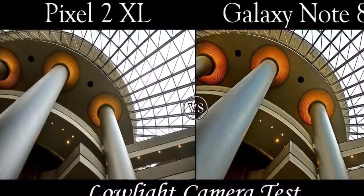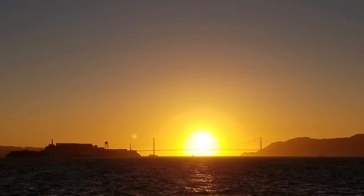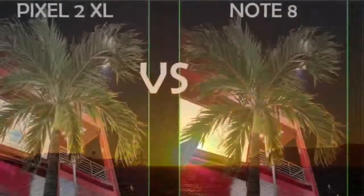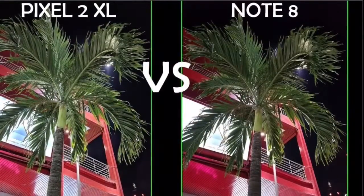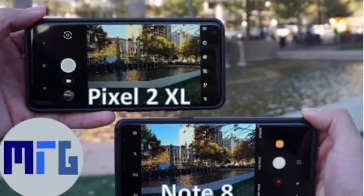If these phones are too expensive, consider cheaper options such as the Galaxy S8, which has the same standard angle camera as the Note 8, or the Pixel 2, which has the same camera and abilities as the Pixel 2 XL but has a smaller screen.